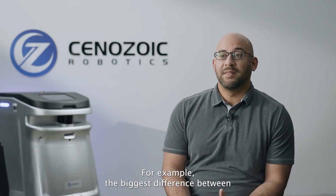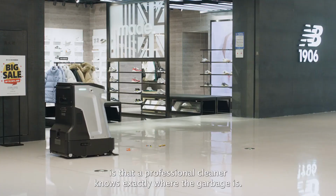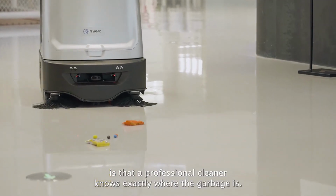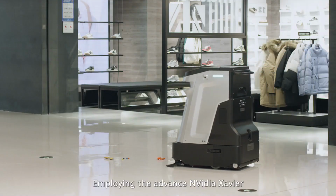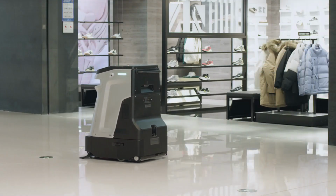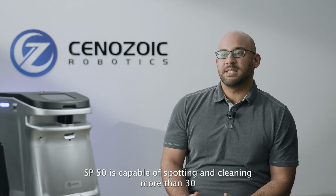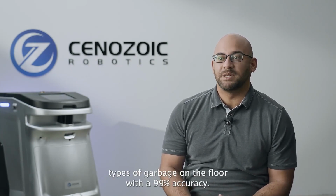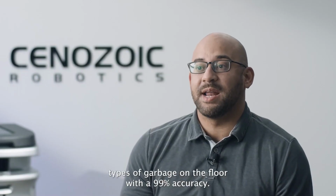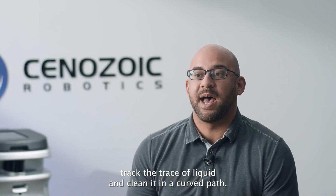For example, the biggest difference between a professional cleaner and current cleaning robots is that a professional cleaner knows exactly where the garbage is. And that's exactly how SP50 works. Employing the advanced NVIDIA Xavier AI Edge computing chips and multi-channel 3D LIDAR, SP50 is capable of spotting and cleaning more than 30 types of garbage on the floor with a 99% accuracy. On top of that, SP50 can also track the trace of liquid and clean it in a curved path.